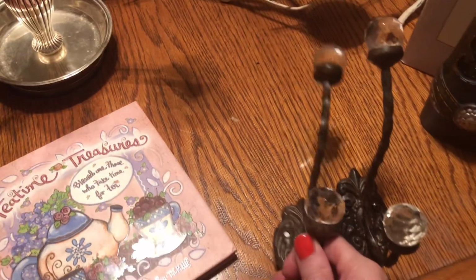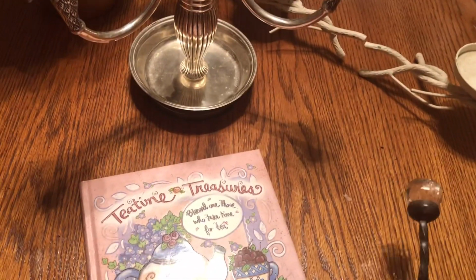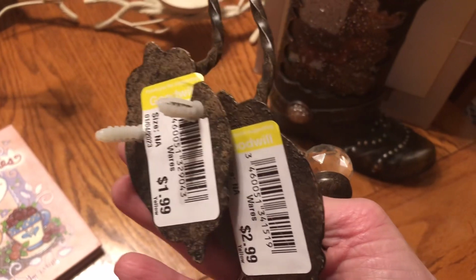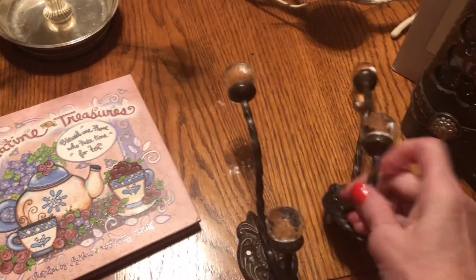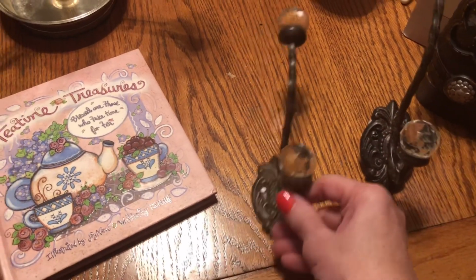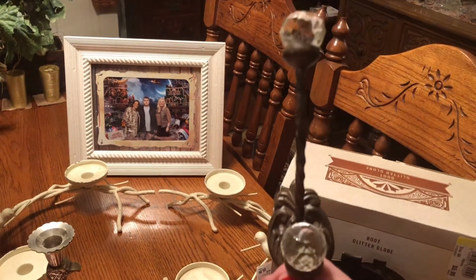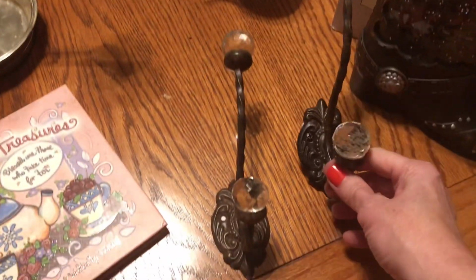So another thing that I found were these little hooks, and there's actually 2 of them. They were different priced. One that has the screws that I have to take out, that was $1.99, and the one that has the screws out, that's $2.99. But what I like about these is these could be used indoor or outdoor in practically any room of the house. I know I want to do an outdoor kitchen at my dad's house. He has a wraparound porch. There's just so many things that I could use this for. I just thought that those were so cute.